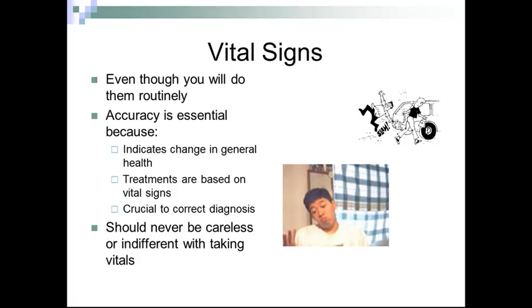Vital signs, even though you will do them routinely, it is essential that you do them accurately. These indicate a change in general health. Treatments are based on vital signs, and it is crucial to get the correct diagnosis. If you record a vital sign that has elevated blood pressure, that could indicate that that patient is going to start medications or go through coaching of lifestyle changes. If this was incorrect, neither one of these could possibly be needed. You should never be careless or indifferent about taking vital signs simply for this reason.